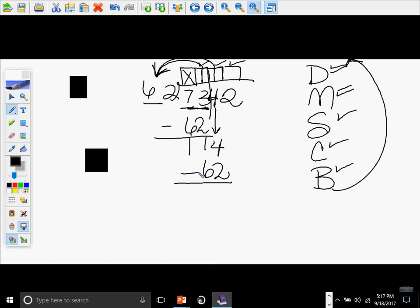We just multiplied, but now we're getting ready to subtract. 114 minus 62. 4 minus 2 is 2. 11 minus 6 is 5. Now I need to compare. Make sure that the 52 I got is smaller than my divisor of 62. It is. Now let's bring down. I've got one more number up here. It needs to come down, turning 52 into 522.